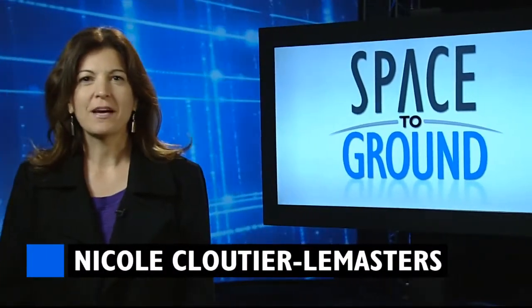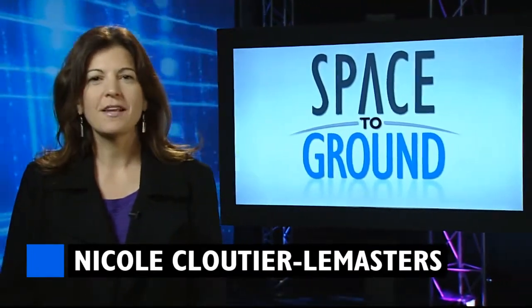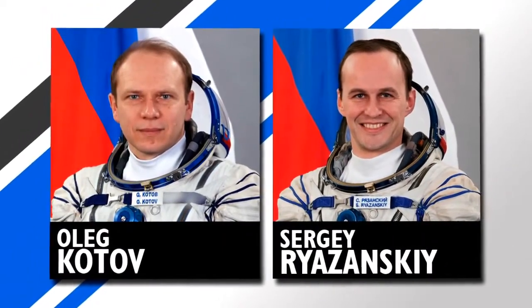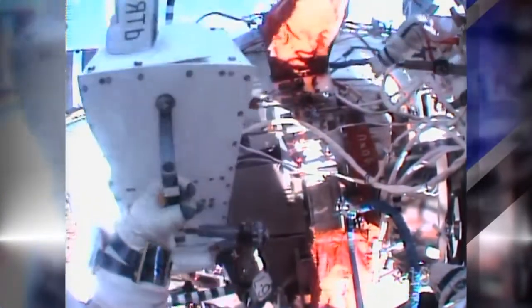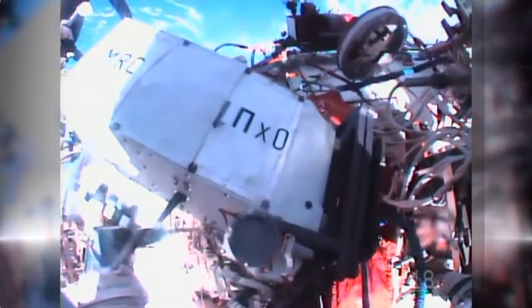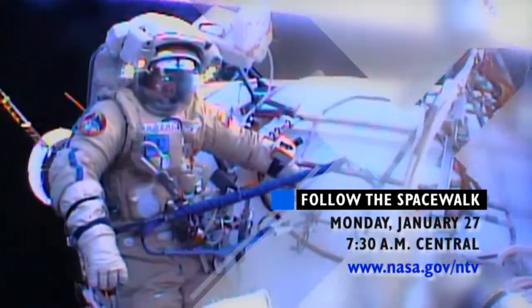I'm Nicole Cloutier-Lemasters. On board the station, preparations are underway for a spacewalk scheduled for Monday. Cosmonauts Oleg Kotov and Sergei Ryazanskiy will venture outside the ISS to reinstall a pair of high-fidelity cameras on the station's Russian segment. The cameras were initially installed during a spacewalk in December, but had to be brought back inside for maintenance. To follow the spacewalk live, log on to nasa.gov/NTV.